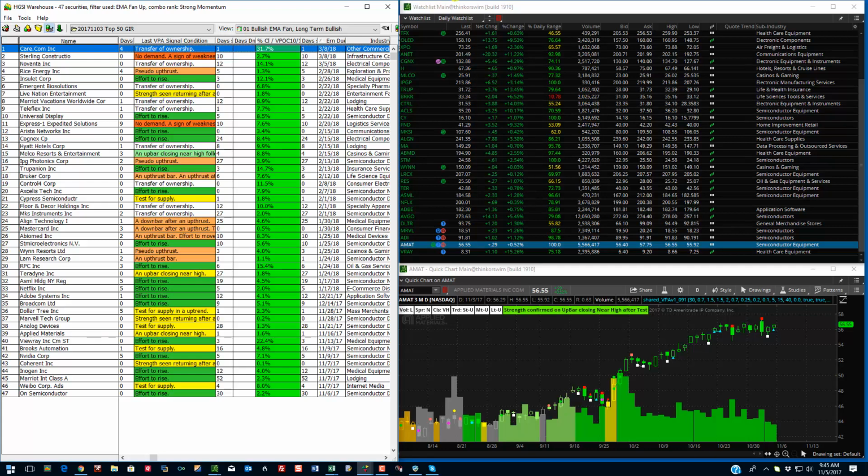But this method here that I'm going to be using, I think has its real advantages because of the easy integration between thinkorswim and HGSI.